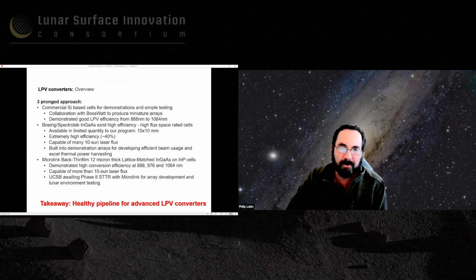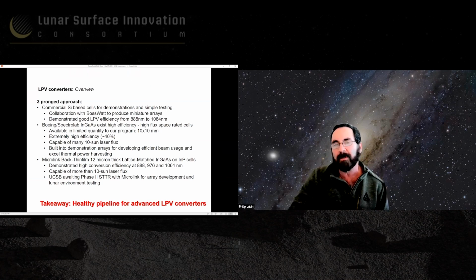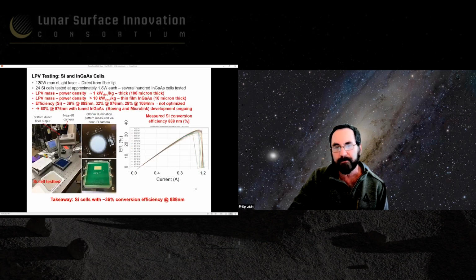Okay, laser photoconverters, we spend a lot of time working on both silicon as well as indium gallium arsenide. We've tested many hundreds of cells and built our own arrays. We're working with two outside vendors. One is Boeing Spectrolab on their InGaAs. We have several hundred cells from them. It's part of a collaboration. And then we're working with MicroLink on thin film, extremely low mass photoconverters.